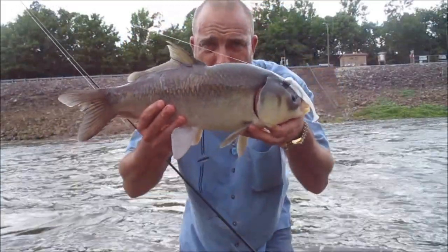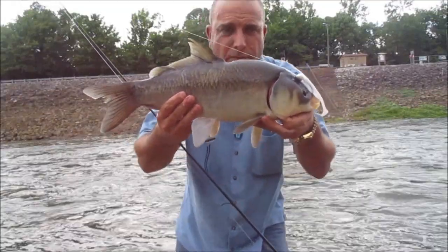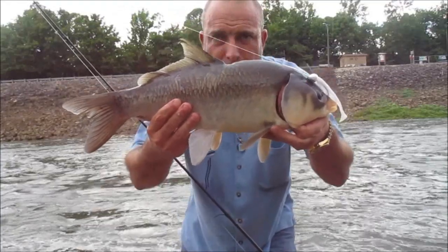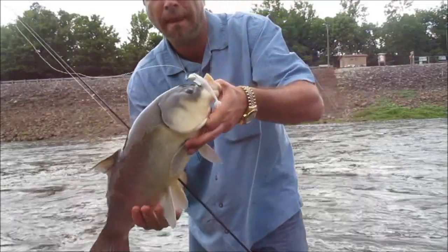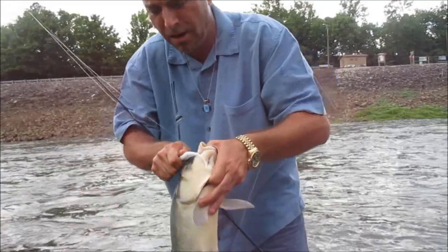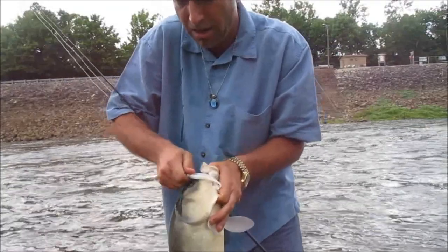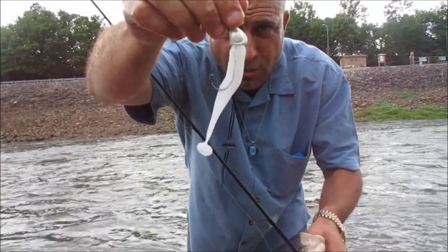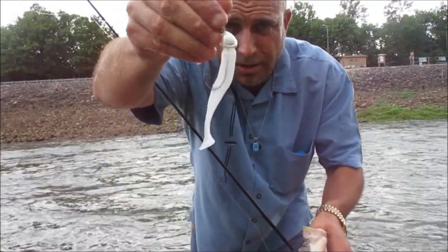All right. About 3. He's actually 3 pounds. He's a full 3. Bait I'm using, Strike King Squadron half ounce jig head, 4-inch Easy Shiner, Kaitech.